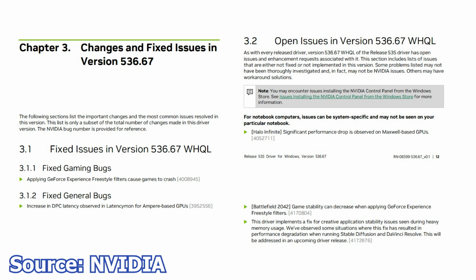We start with NVIDIA and their latest graphics card driver, now at version 536.67. This is a certified release and thus not a beta driver. And what this new release brings out is support for the new GeForce RTX 3060 Ti 16GB version graphics card, alongside optimizations for the video game Portal Prelude RTX.